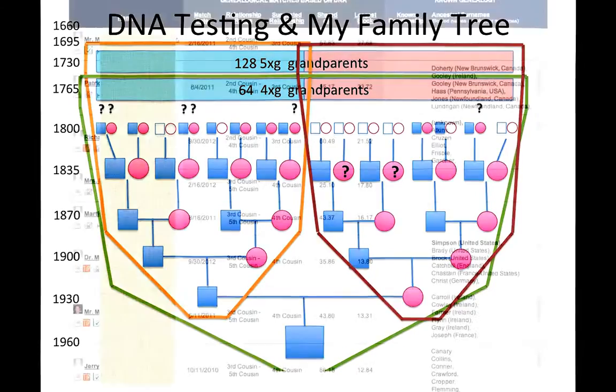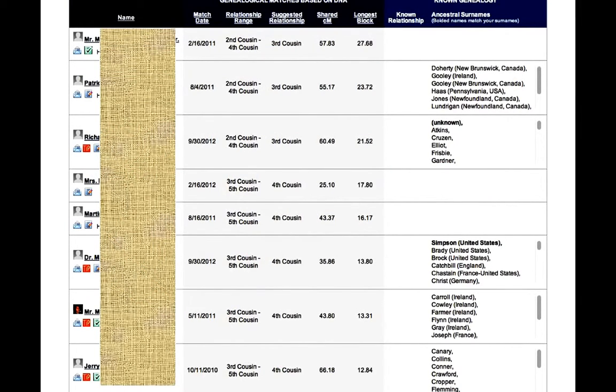Now, here is an example of my matches page, and on the matches page you have the names of your matches along the left hand column, and then it has the suggested relationship in the middle. And you can see that on this particular page I have a couple of suggestions for third cousins, a couple of suggestions for fourth cousins. The next column looks at the amount of DNA we share together, the shared centimorgans of DNA. And in the final column is a list of surnames.